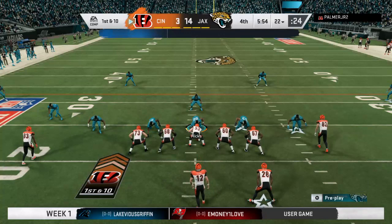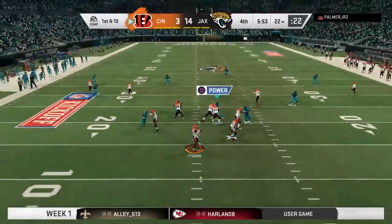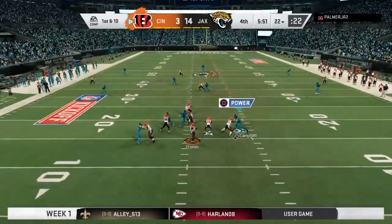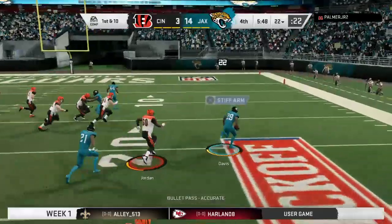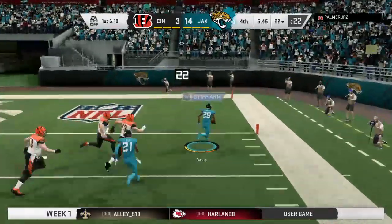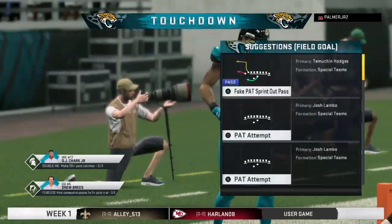They're sort of seeing themselves spiral out of control. Let's see if they can get things back on track. And for the 4th time tonight, it's an interception. Sean Davis with a pick. And he will take this one home. It's a touchdown.